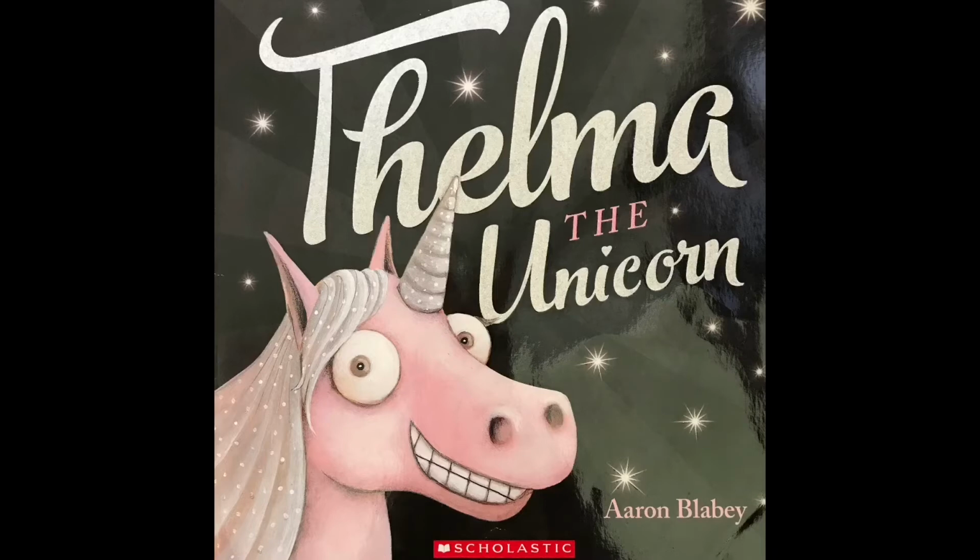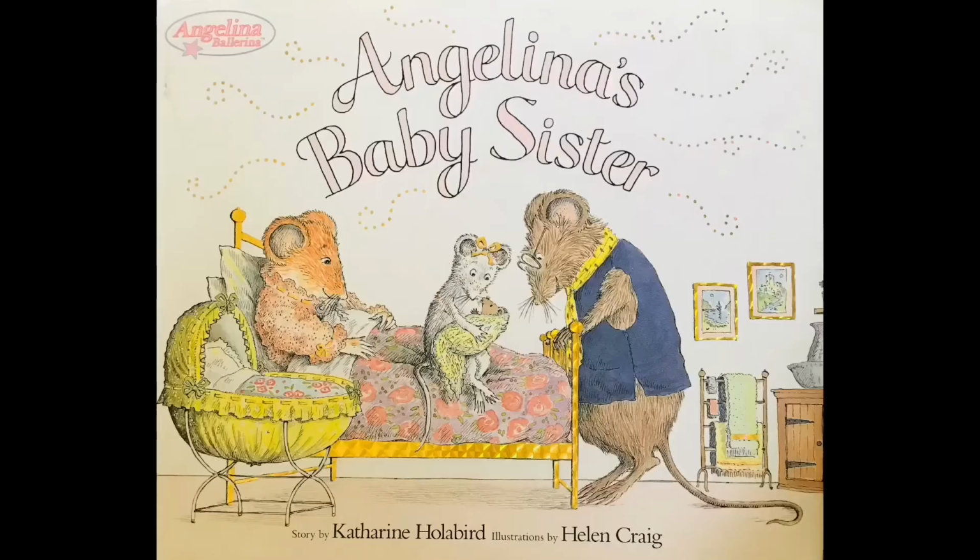A third example of a fiction book we can tell just by looking at the cover is Angelina's Baby Sister. And here we have a family of mice. And the mice are behaving the way that people do. They are wearing clothing like people do. The mother is laying down in a bed like people do. They have people furniture. And that's not the way that mice really behave.